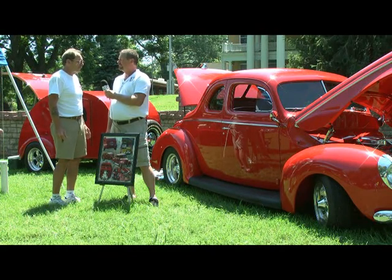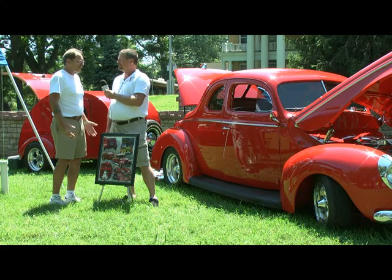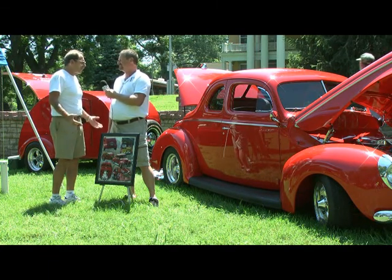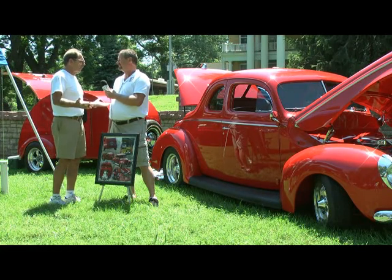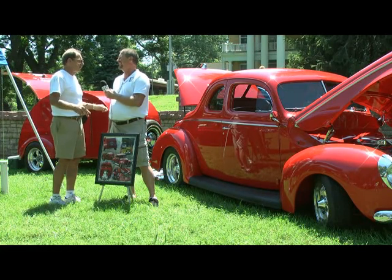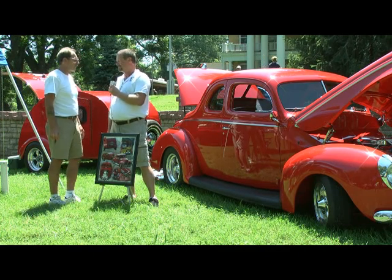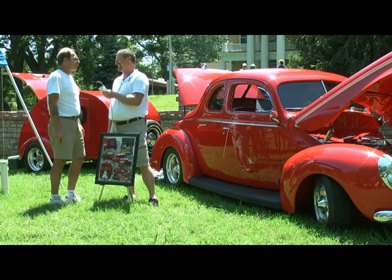I always wanted a 1940 Ford, but I wanted one that was nice. There's a lot of 40 Fords out there, but we haven't seen another one quite as nice as this one. I spend more time cleaning the undercarriage on a lift than I do cleaning the top of this car, and we drive it everywhere we go. So this is not just a showroom car, this is a driver. This is a driver, yes.